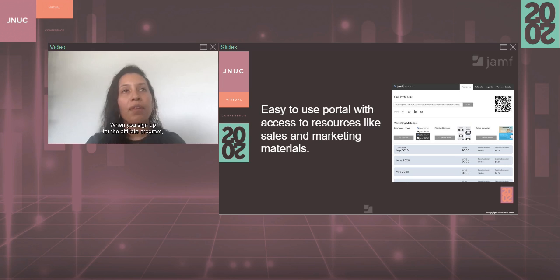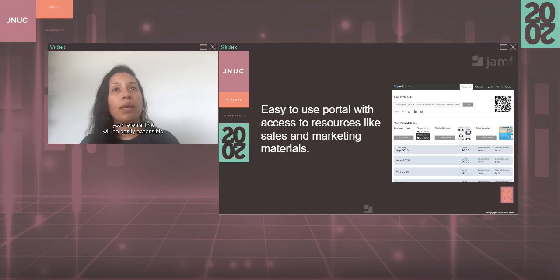And when you sign up for the affiliate program, your referral link will be easily accessible with monthly reporting for payouts. Not only that, you'll be equipped with sales and marketing materials to add to your website or create your own sales pitch.